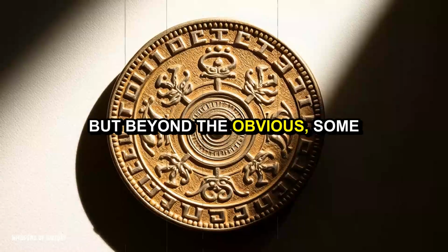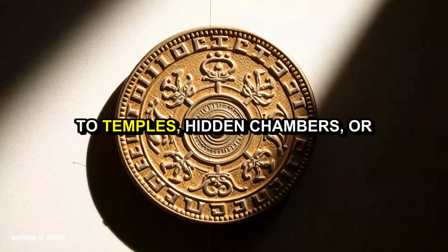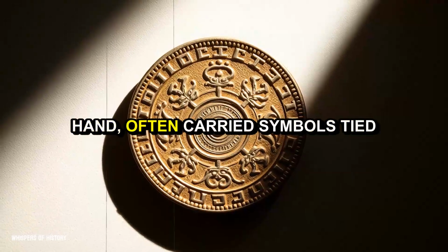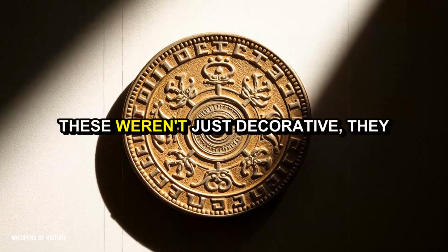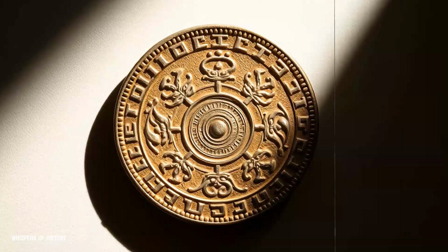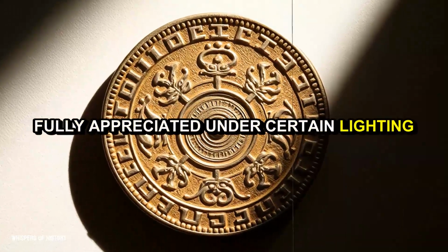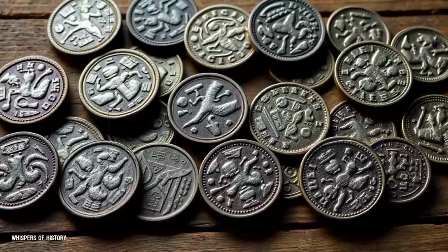But beyond the obvious, some coins may have hidden layers of meaning, like subtle references to temples, hidden chambers, or even secret societies. Greek drachmas, on the other hand, often carried symbols tied to mythology or local deities. These weren't just decorative, they were believed to offer protection or blessings. Some coins even featured intricate designs that could only be fully appreciated under certain lighting or angles, almost like a hidden code waiting to be deciphered.